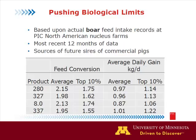We have 4 commercial lines here, and we can see that on average they go from 2.15 to 2.95 feed to gain conversion. And if you were to apply some selective pressure, or select the top 10% of that group, that number can drop as low as 1.75 to 1.55. So there is a lot of room for improvement in feed efficiency.